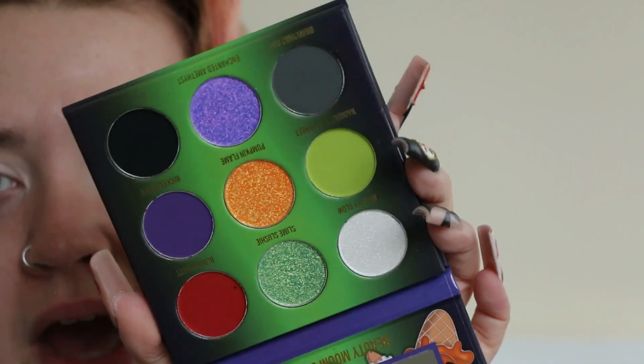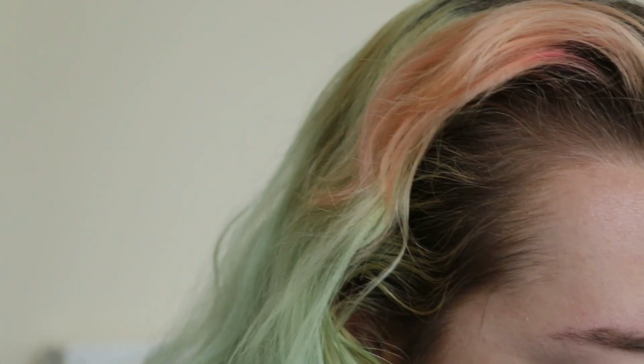So in here we've got 4 shimmers and 5 mattes, including a black. I'm going to get this Radioactive Sherbet shade on my eyeballs ASAP because it's stunning. Okay, none of my brushes are clean. I'm sorry, we didn't have a boiler this week, so I couldn't have done them even if I'd wanted to, which I didn't. So we're going to go into Radioactive Sherbet with a Jordana JTE 5. This is wiped off, it just looks stained. I'm so excited to get this shade on my eye.